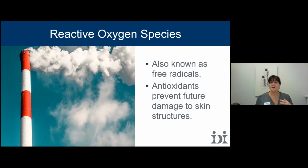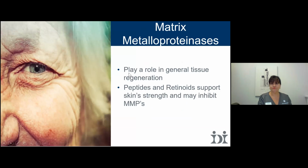While antioxidants can effectively scavenge reactive oxygen species, the skin is often the last to get its ration of antioxidants, and that's where the use of topically applied products comes into play. Using antioxidants topically helps to prevent future damage by trapping reactive oxygen species and quenching them before they can damage our cells. So let's move on and take a look at that second biochemical trigger, matrix metalloproteinases.